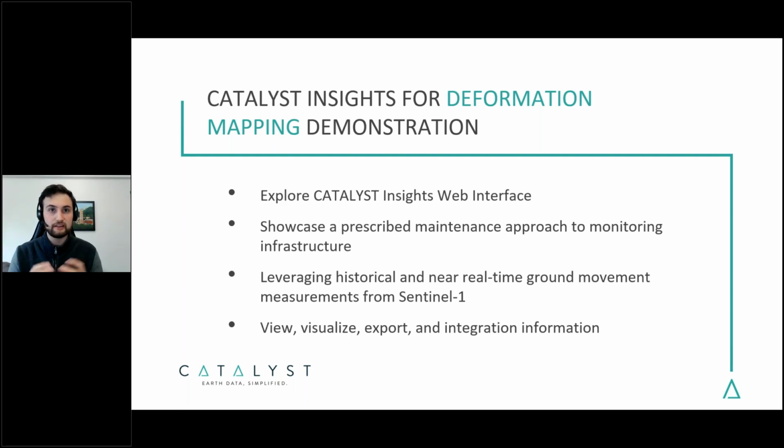Any interruption and downtime in the service will have a direct impact on the revenue for the utility, not to mention having to repair the infrastructure as well. So as a result, a prescribed maintenance approach can alert the user if any unusual issues arise that may affect the system. With this prescribed maintenance approach, I'm going to be alerted to any deformation alert.